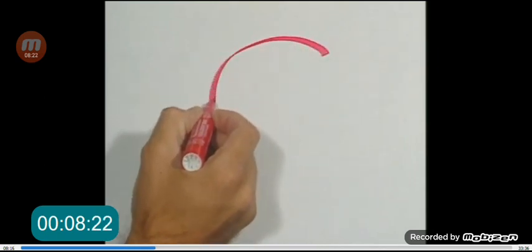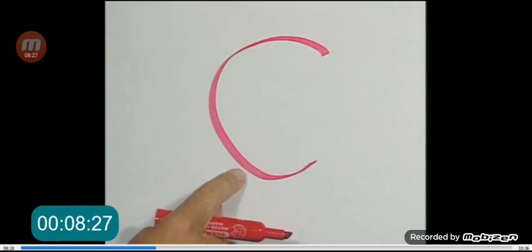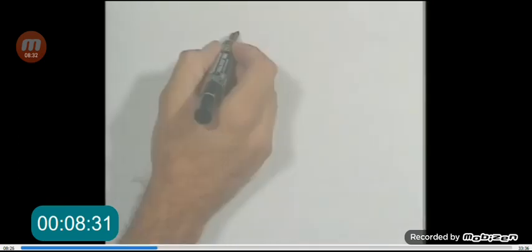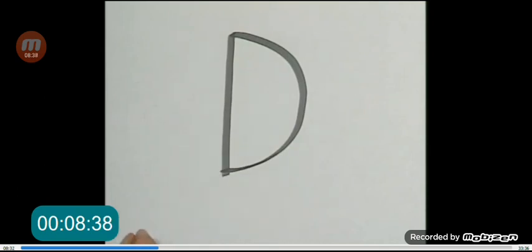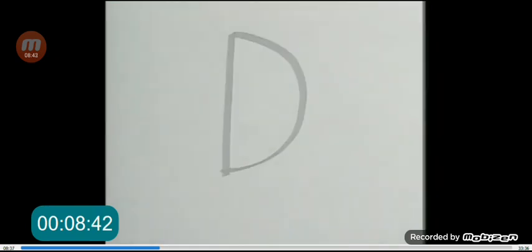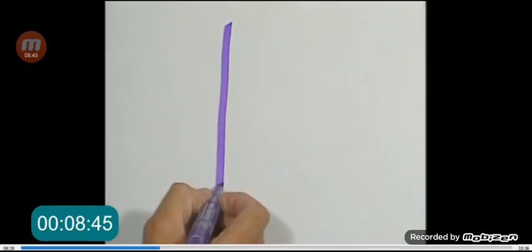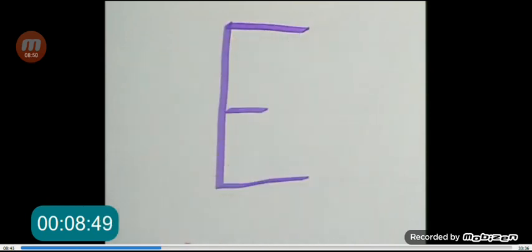Here's the letter C. Do you see C? That's C. Here's D. The letter D. Point to D. Here is the letter E. E is a great letter. E.